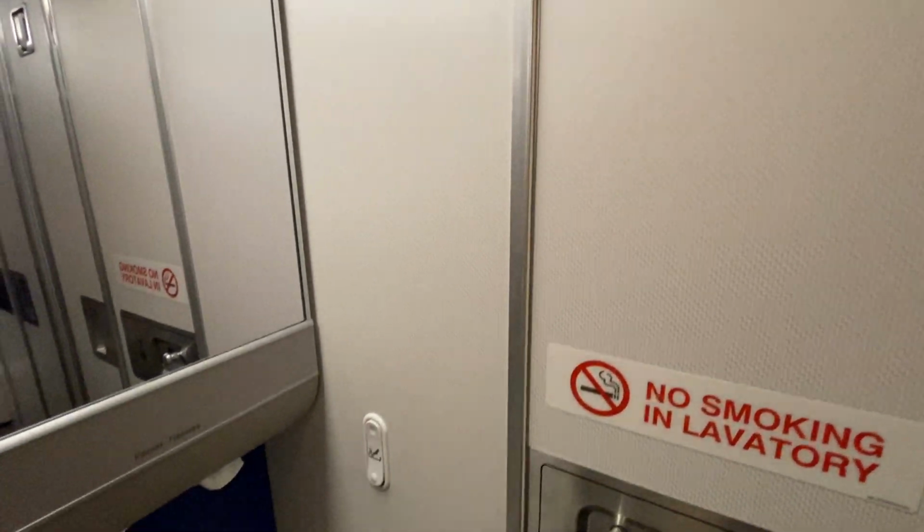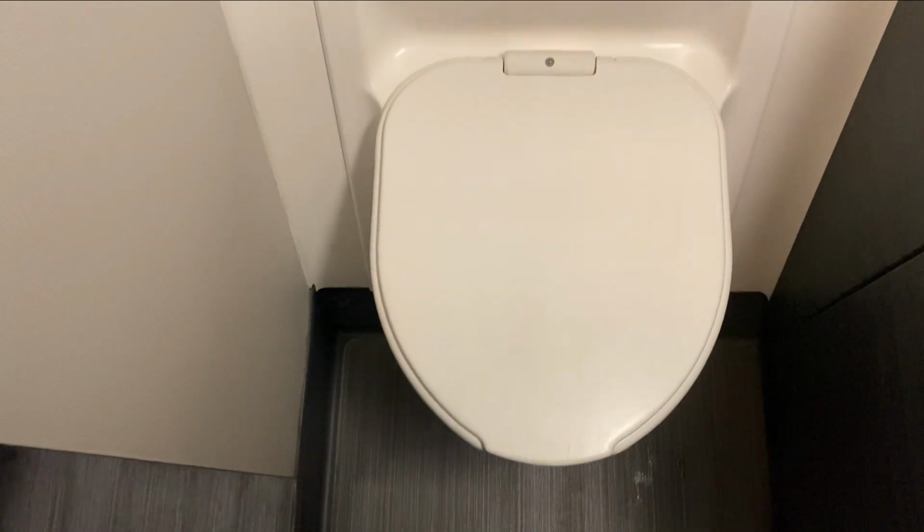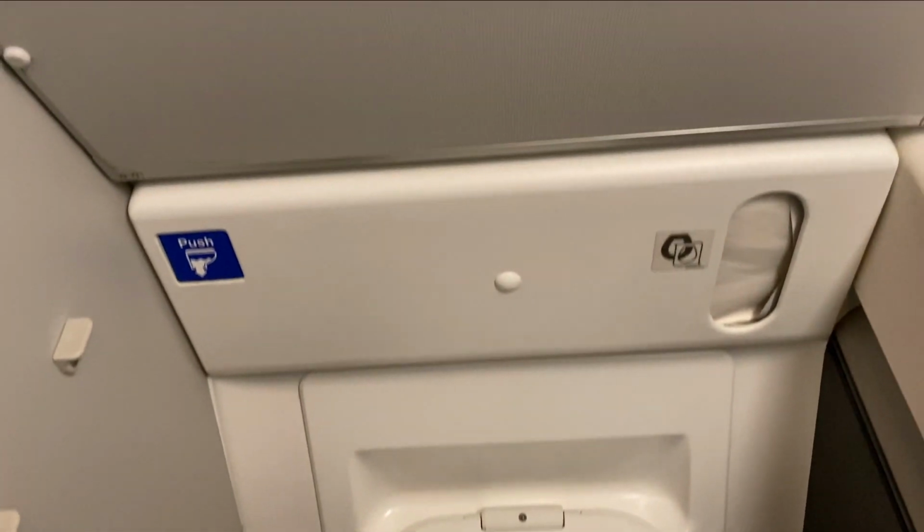Once dinner was cleared away, the crew turned off the cabin lights. At first it seemed like no one was able to turn off their individual reading lights, but eventually the crew was able to work their magic and all the lights were turned off. A little while later, I decided to go for a walk and check out the lavatory. In total, there's 4 economy lavatories located in the back of the plane, and the crew kept them nice and clean for the entire flight.